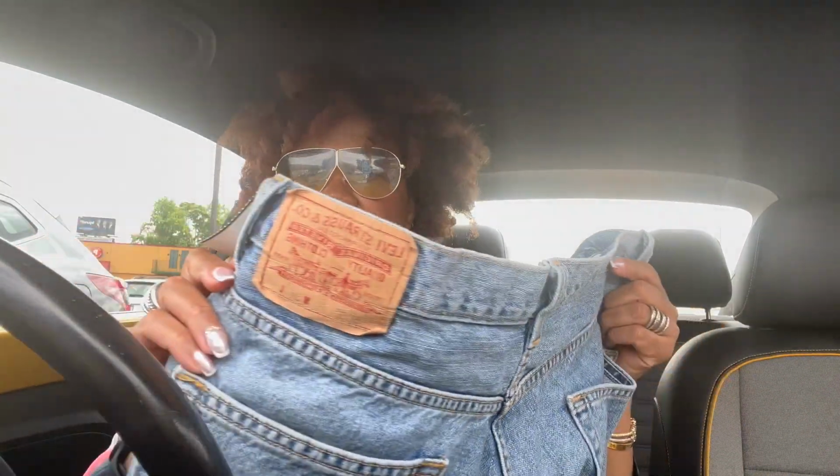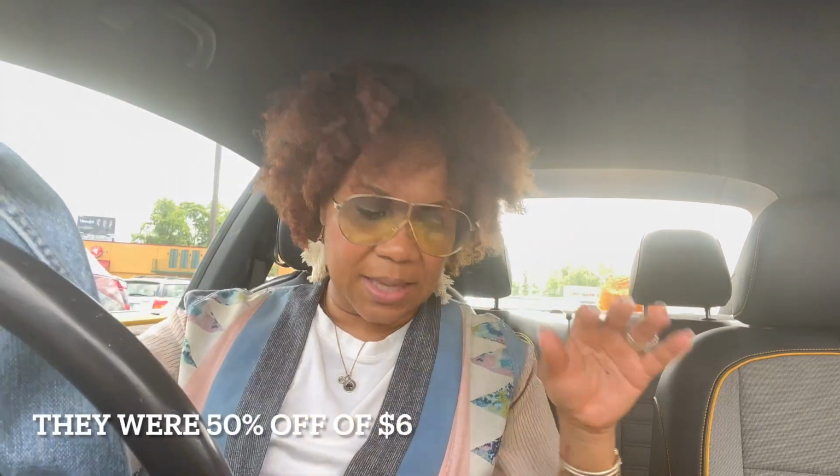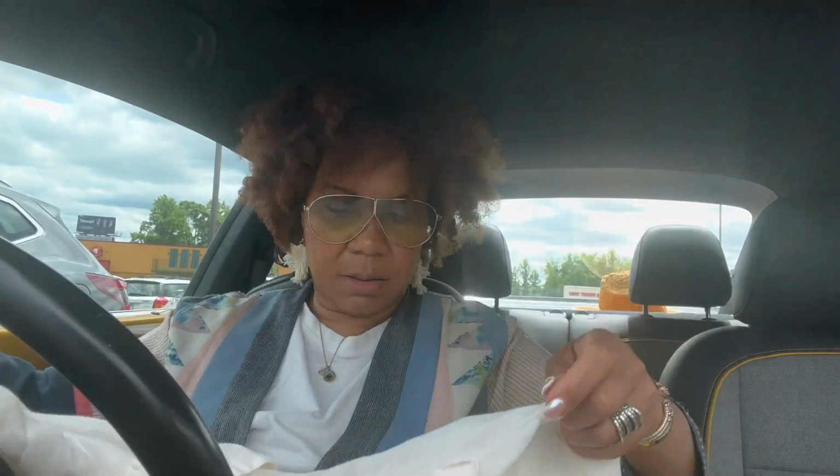Anywho, I only got this because, again, that was my budget, $50. And then I got these jeans that I'll show you guys later for $6, some jean shorts. I was just thinking about trying to distress them, rip them up, see how lucky I get with designing these. And I also got this beautiful top. It's linen. It's by the brand Lika. I'm not familiar with this brand, but for $4, I can take a chance on it. And it's linen.